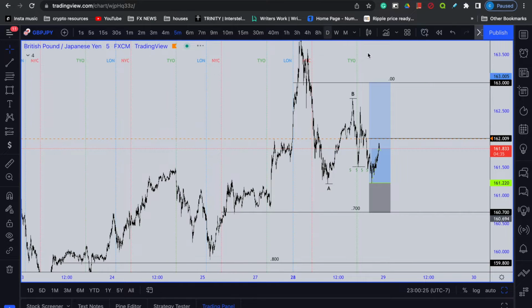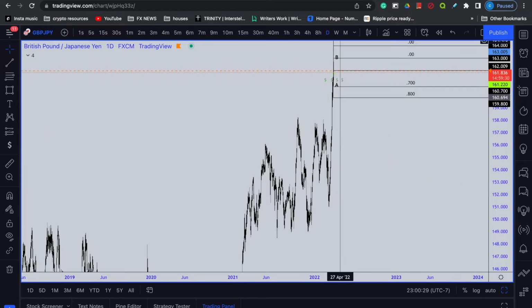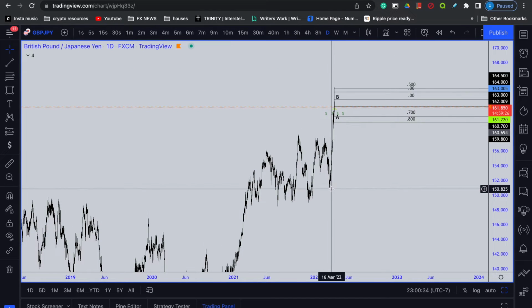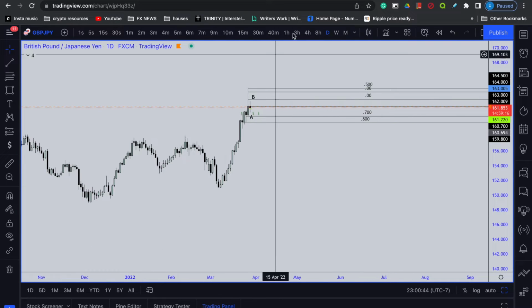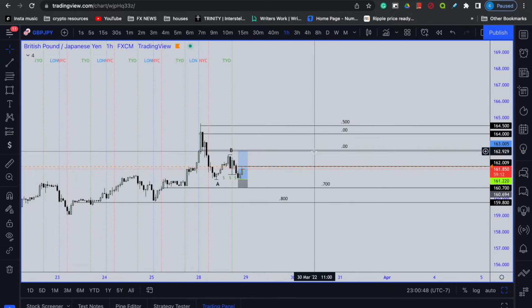If we were to go to the higher time frame on the daily, you know what, just to show you guys for the sake of it, since around March 7th, if we go down here at the bottom, we can see around March 7th through the 9th that GBPJPY has been in an uptrend on the daily, making a series of consecutive higher highs, higher lows, higher highs, higher lows, okay? We are currently operating at a high on the daily chart.